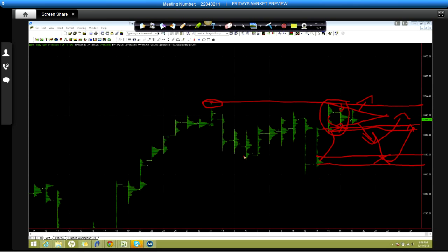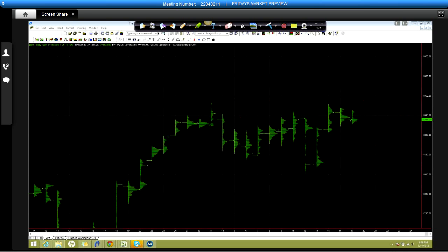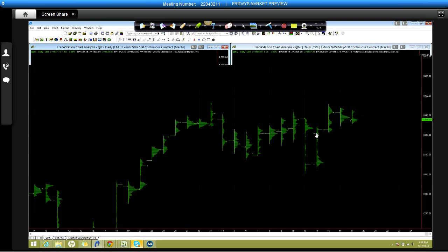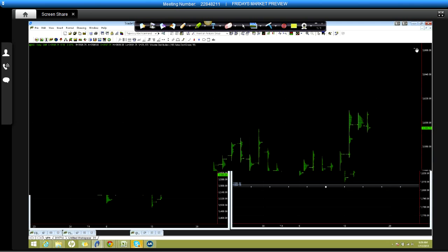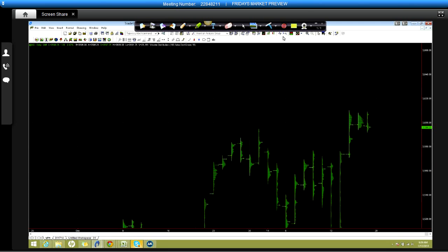Let's see if there's anything else that I haven't covered. Oh, NQ, excuse me. Quick look at NQ before the open. This is the 24-hour on NQ. Clearly, we had a balance. We are at the top of a range that's pretty easy to see here.